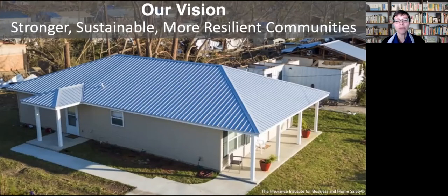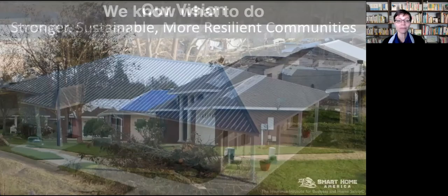This means that the people who lived here were able to move back into their house. Yeah, they might not have had power or water, but they had a roof over their head. They didn't have to leave their community. They could go back to work once work was open.